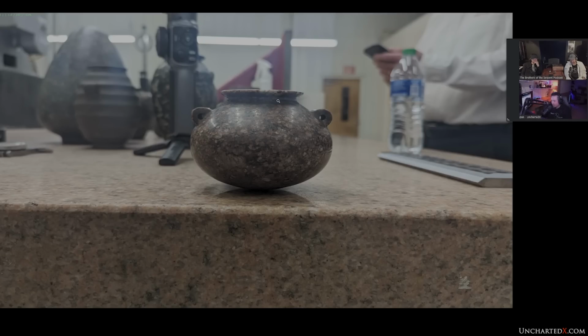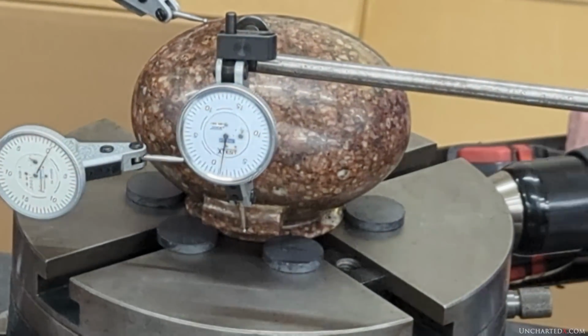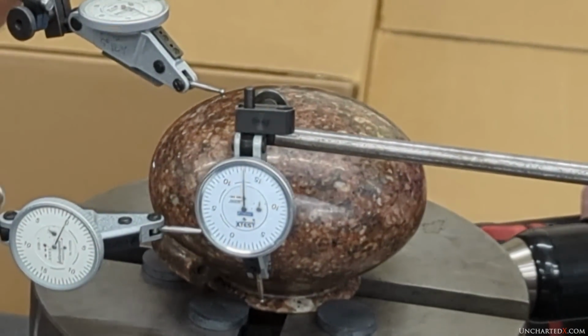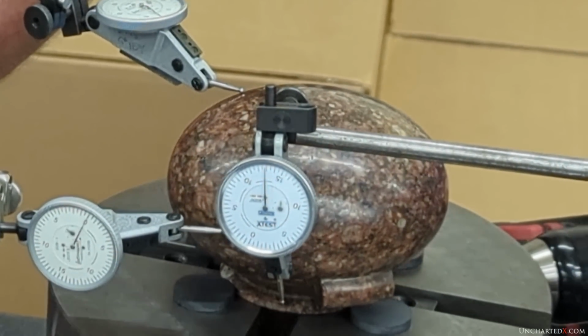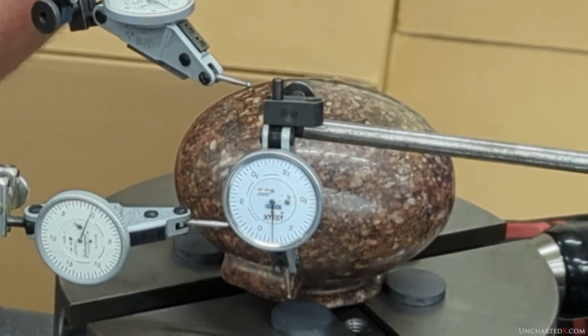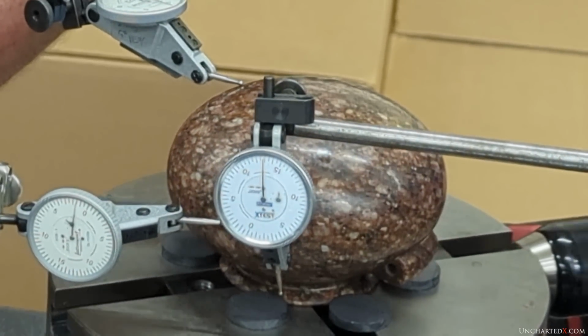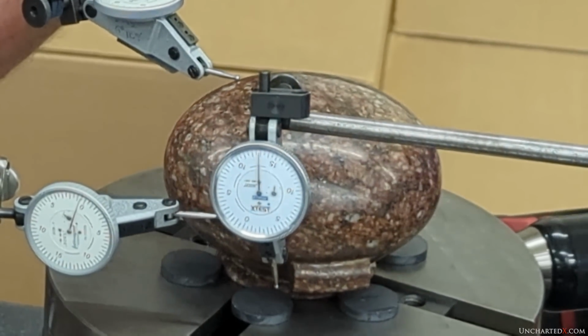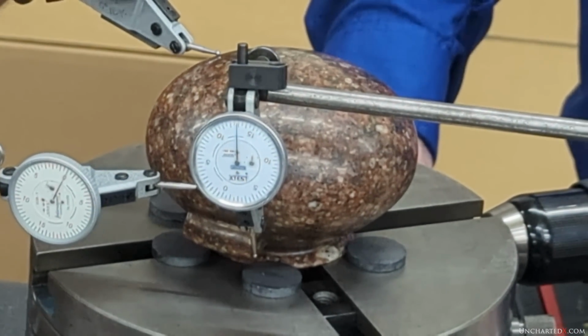Like with this one, we just spun it around, sat it on its top. Because the top's so flat that it doesn't give you this run out. If it wasn't flat, it would deviate when it rotates. It would wobble. But the tops and the bottoms of these things are so flat that it doesn't affect it. They're within a thou or so of being perfectly flat, these surfaces.